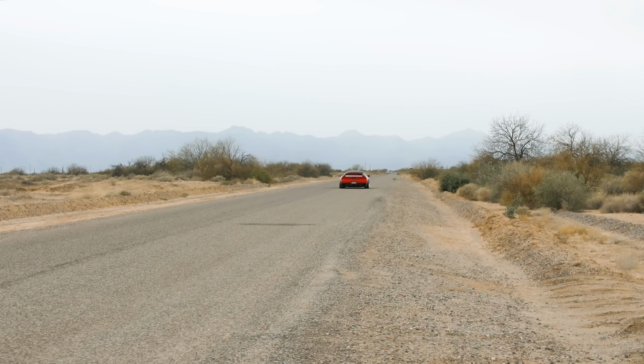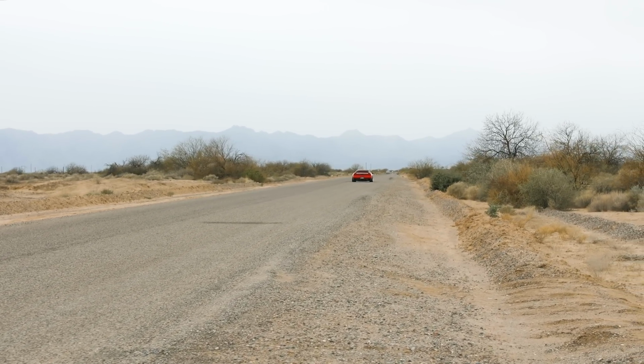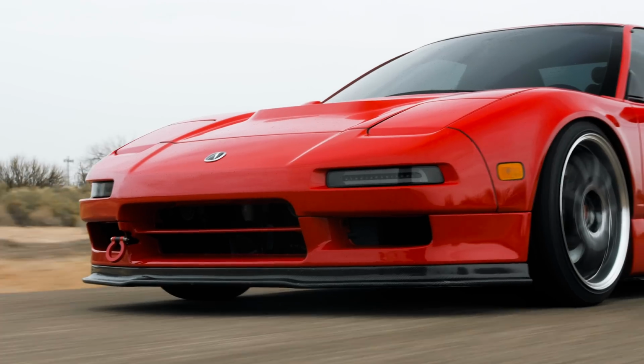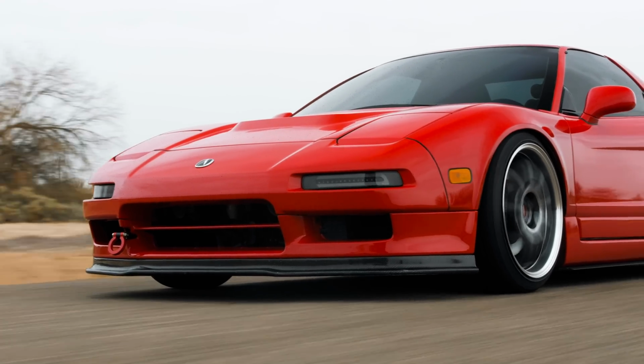So my name is Brandon Hooper. It's my 95 NSX. It's supercharged. It's a lot of fun. Got it about a year and a half ago. Wanted one for a long time and finally saved up enough to get one, and I love it.